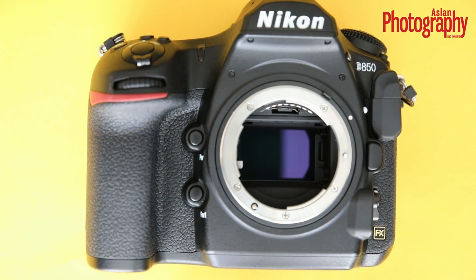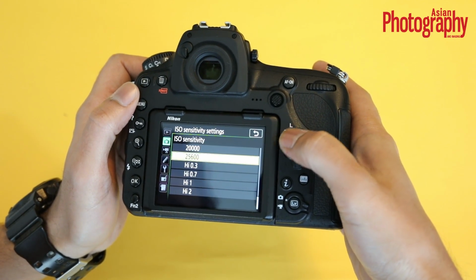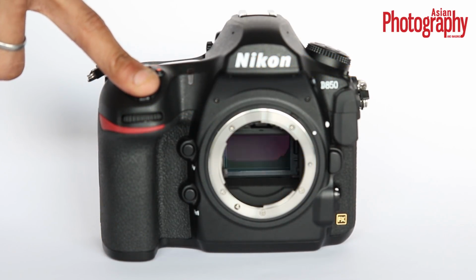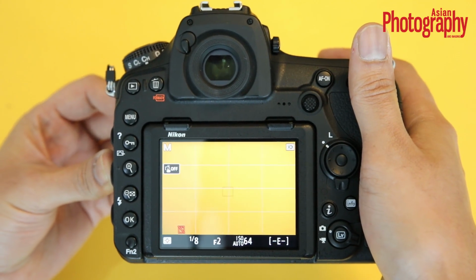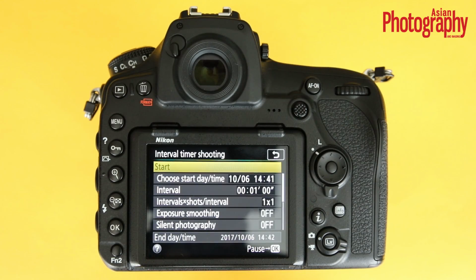Some of the other notable features that the 850 offers as compared to the 810 are the improved ISO range. The ISO range of the camera is bumped up to 25,800 as compared to the max ISO range of 12,800 in the D810. The camera now features a 3.2-inch tilting touchscreen. It also offers 153 focus points, which is 102 focus points more than the D810. The D850 has an improved continuous shooting frame rate of 7 frames per second as compared to 5 frames of the D810, and this can be expanded further to 9 frames per second with a battery grip. The camera also features a built-in wireless capability and is capable of shooting full-frame 4K videos at 25 frames per second and 8K stills for time lapses.